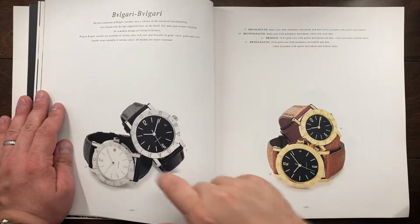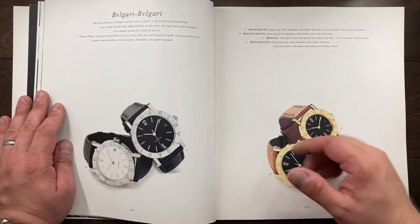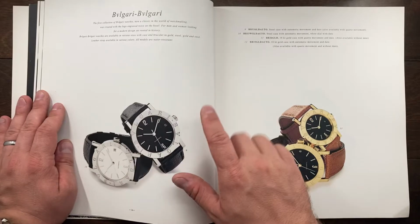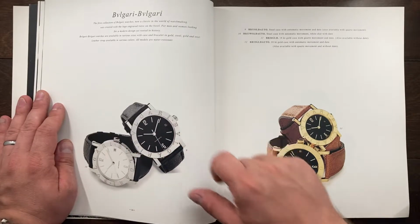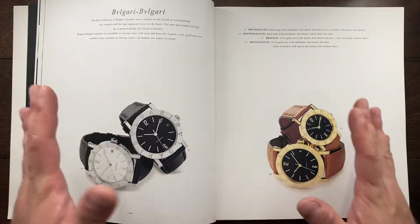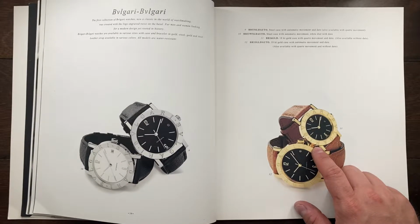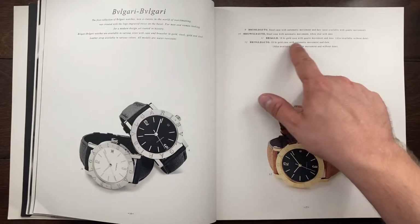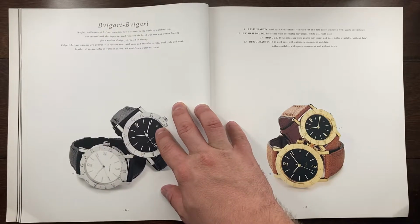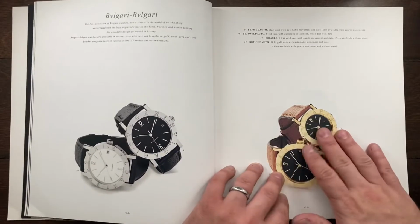Now, the automatic caliber models are going to be running 2892 caliber models from ETA, and these are fantastic watches. I'm not too crazy about the branding all along the bezel there, but that is just something that Bvlgari did back in the day, and they still do today. And so this one, let me see here. Okay, so this is a solid 18 karat gold case, and then this one here is steel, stainless steel. So stainless steel and gold.